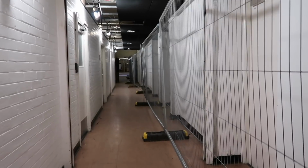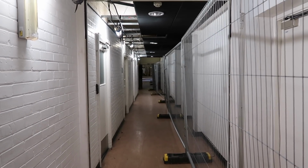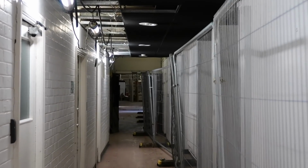All around here we're demolishing up to this point. Through there is what we call M1 corridor, and that's all the studios that we mentioned before. All 246, 2468. Now, obviously we're in the main Granada building here.